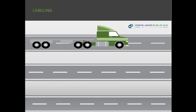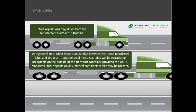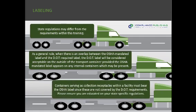Once again, a reminder that state regulations may differ from the requirements within this training. Also, as a general rule, where there's an overlap between the OSHA mandated label and the DOT required label, the DOT label will be considered acceptable on the outside of the transport container, provided the OSHA mandated label appears on any internal containers which may be present. Containers serving as collection receptacles within a facility must bear the OSHA label since these are not covered by the DOT requirements. Please ensure you are educated on your state-specific regulations.